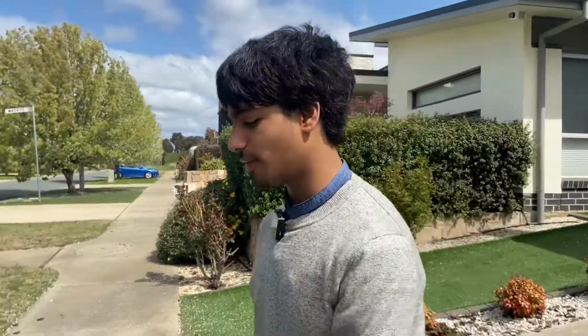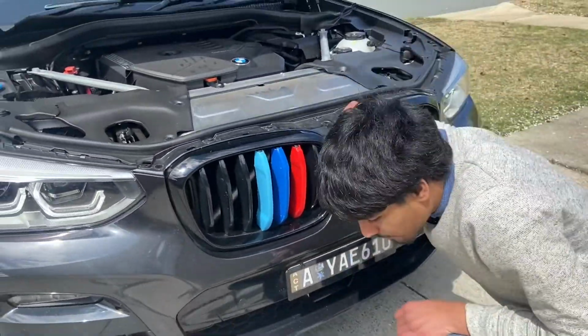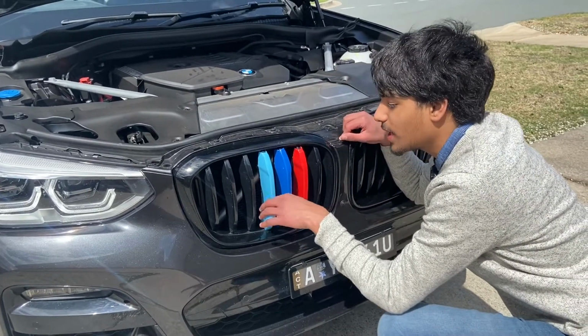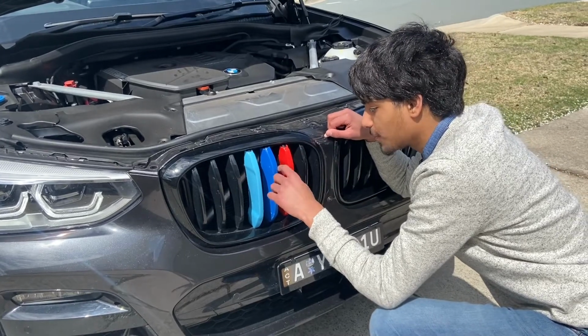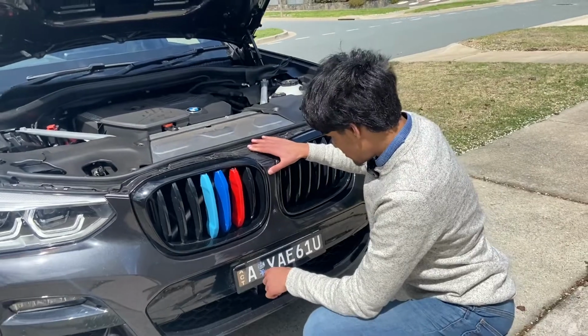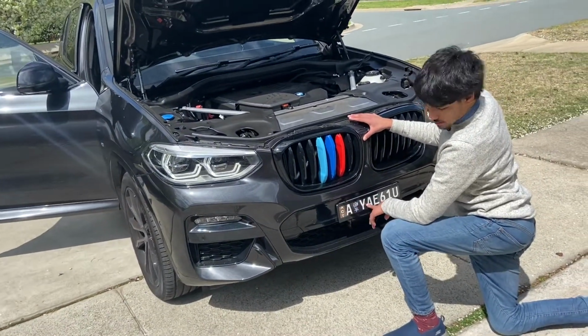Oh, by the way, there's something I forgot to show you, everyone. These M-colored bracelets. We added them to the car last month. It looks absolutely amazing. You know, red, dark blue, and a light blue. Absolutely amazing. We've got German number plates.